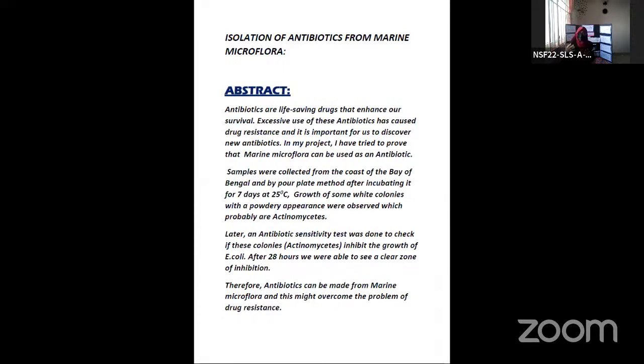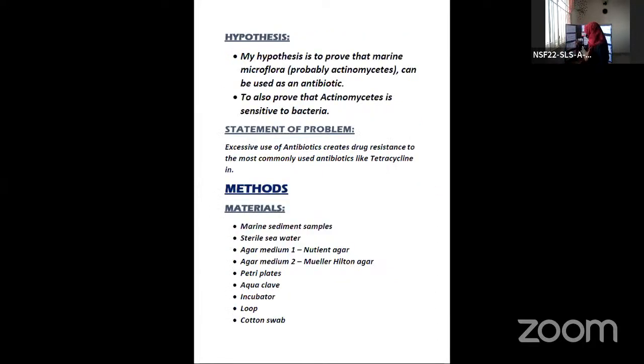Before I get into the topic, let me tell you why we should do this. Why should I create antibiotics from Marina Beach? It's because excessive use of antibiotics has caused drug resistance. To overcome this problem, it is necessary for us to discover new antibiotics. So my hypothesis is to prove that marine microflora can be used as an antibiotic and that it is sensitive to bacteria such as E. coli.